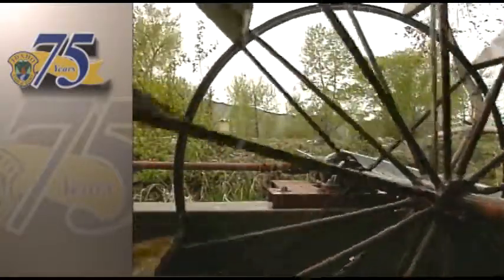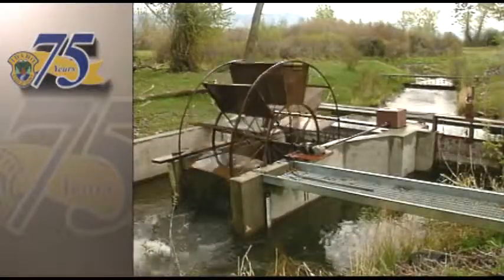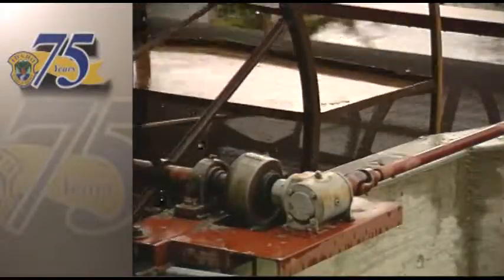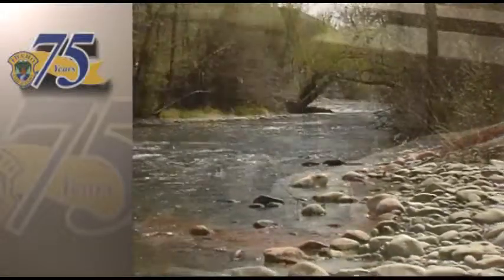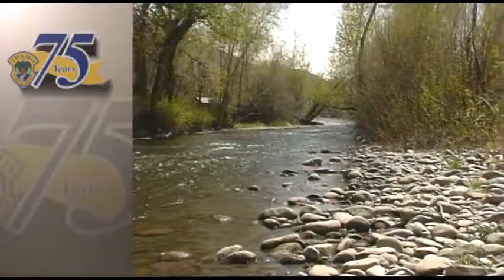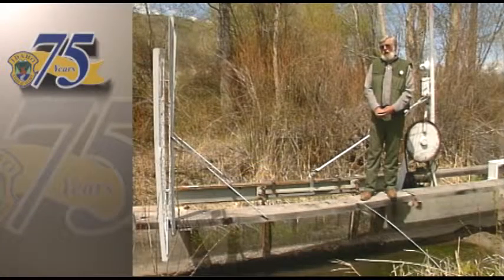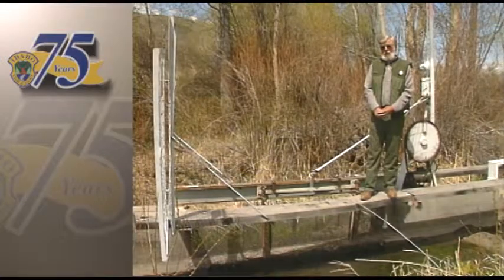In the Lemhi Basin, 75% of the irrigation diversions are screened. And in the whole Salmon River Basin, 77% of the diversions are screened. It's an expensive program with a budget in excess of $3 million. But at this point, when the fish runs are severely depressed, every fish counts. The older style screens, and there have been few evaluations done, but up to 85% of fry were lost at the old perpendicular style drum screens.